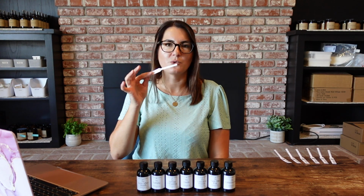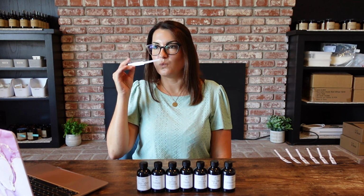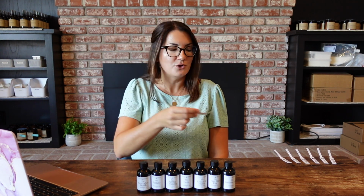Personally, I would not gravitate towards a scent like this just because I don't really prefer smoky vibes, but if you do, I think you definitely need to try this one because it is intense. Very unique, a very unique scent. I have not smelt one like this. All right, that one probably my least favorite, but that's just personal preference. But wow, is it strong. That is super strong.